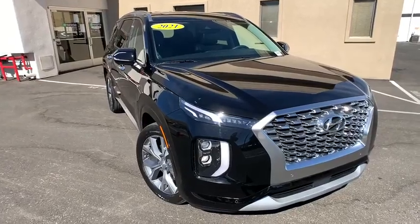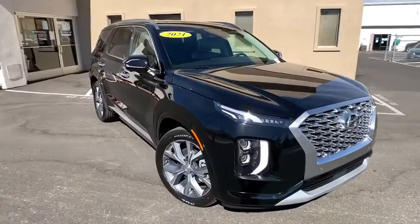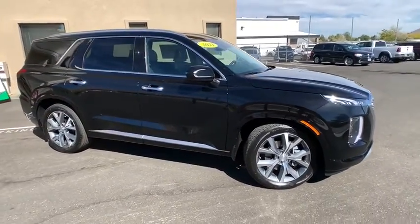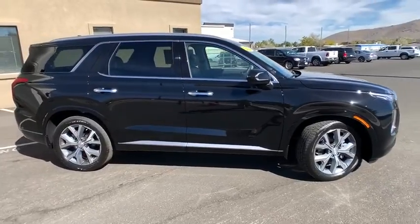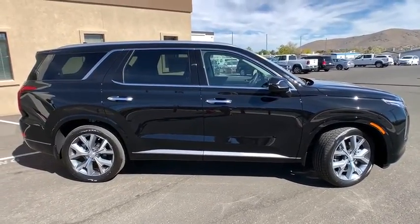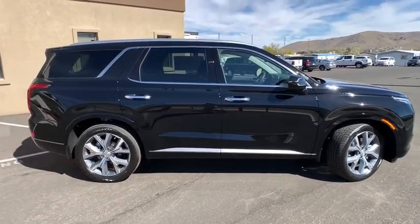Take a ride in this 2020 Hyundai Palisade. The Hyundai Palisade includes loads of interior room, third row seating, and a stylish exterior. Throw in all the additional technology features, and your family will be thrilled to ride around in style. Here are some of this vehicle's great options.